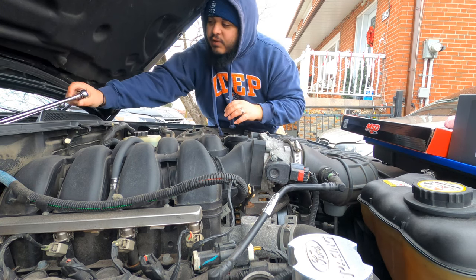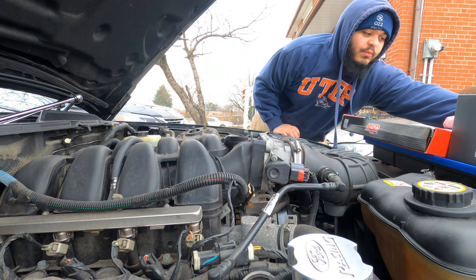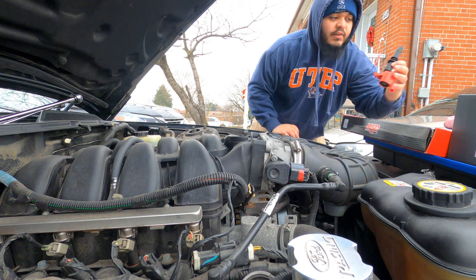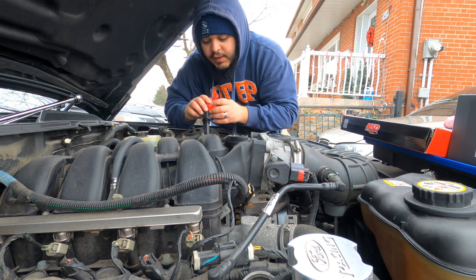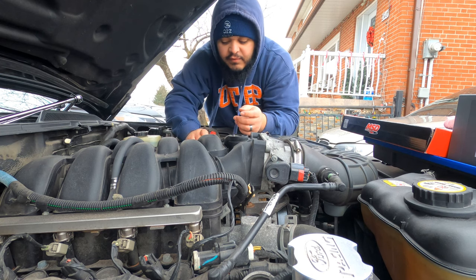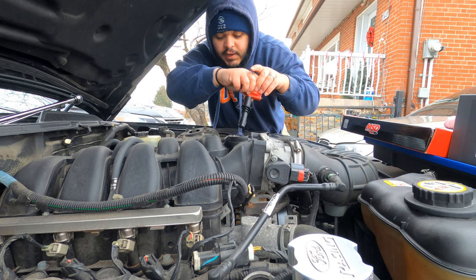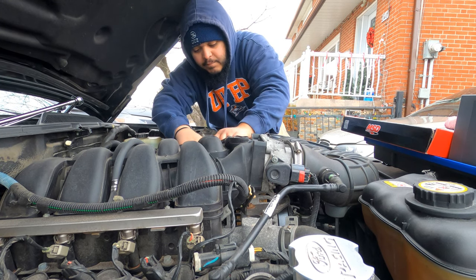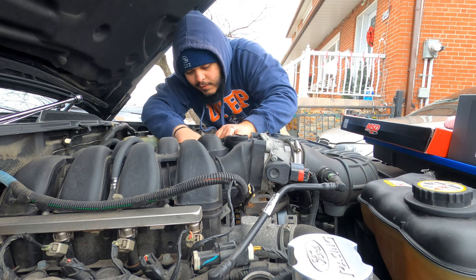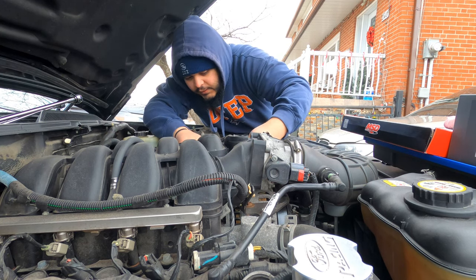And now we're actually going to be putting on our first coil on plug, which we already greased up as you guys saw earlier. And yep, the grease is still there and fine. And now it's just a matter of lining it up and kind of just plopping it down as well. I can't remember exactly how I took it out. I think it was like this. Man, these ones seem a little bit bigger, but nothing we can't fit in here.